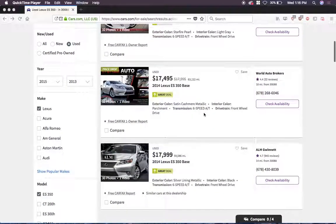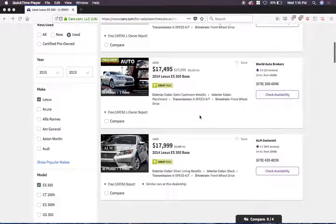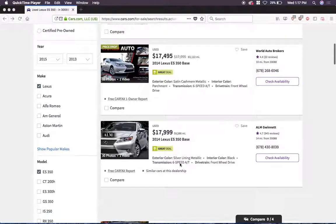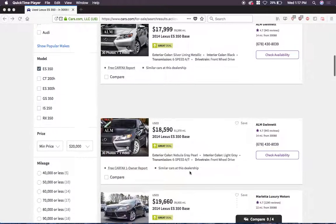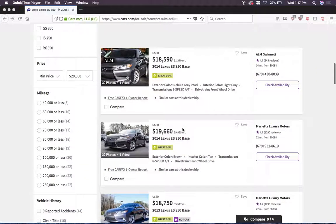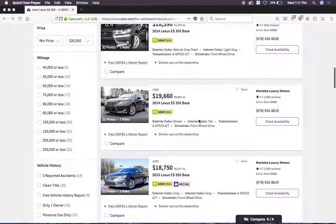So let's come on down a little further. As you can see, the base model's trim level does play an important role also. So you'll see here, these are kind of close, same year. This one has a little bit less mileage, so it's a little cheaper. So this isn't really a big gap. Same thing with this one, right? Now we're into the 14s.